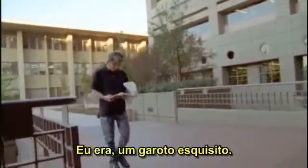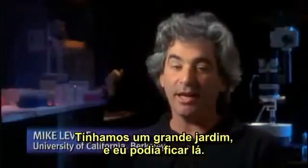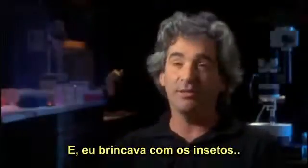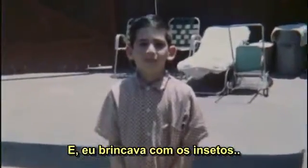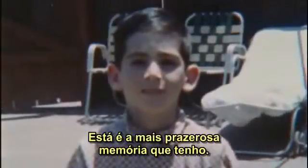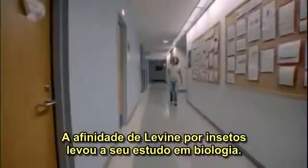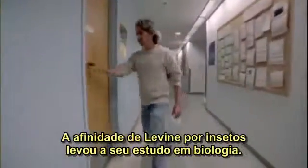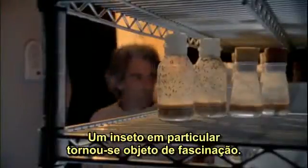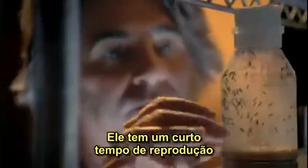I was, I guess, kind of a weird kid. I always liked bugs. We had a nice big backyard, and I could go back there. It was kind of a sanctuary, and I played with bugs, dissected them, manipulated them. That's really the most pleasant memory I have. Levine's affinity for bugs led to his study of biology. One insect in particular became an object of fascination.